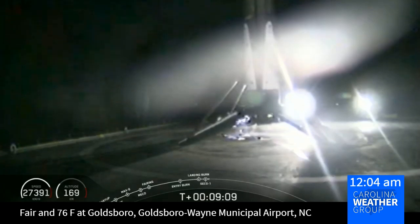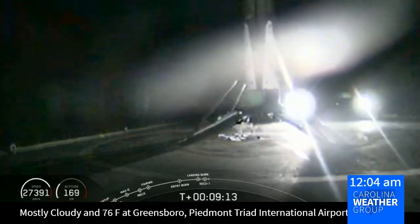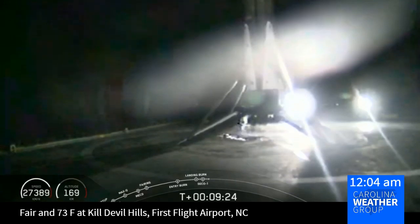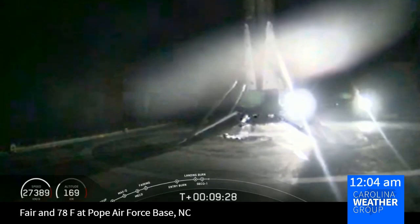That is a shot from Of Course I Still Love You of the first stage of the Falcon 9 rocket for its third landing. Nominal parking orbit insertion. Always great to see those first stages come back.